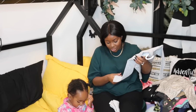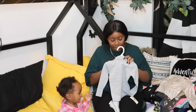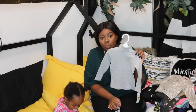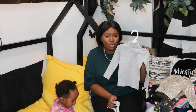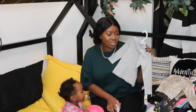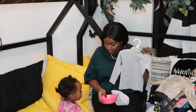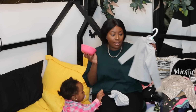And then she's never had a turtleneck before. This one was $6.99. I didn't see any more. This is a size 18 month. But again, we're going into the cold, we're going into the holidays. This is definitely going to look cute with the overall. I don't know what it is about turtlenecks with overalls that I love so much, but this is definitely going to be really cute. You don't want to wear? But this is definitely going to be super cute in my opinion.